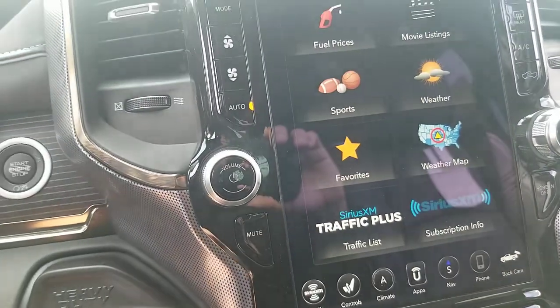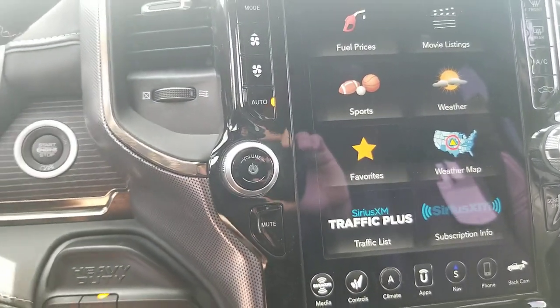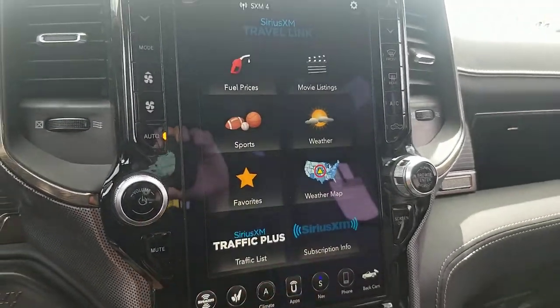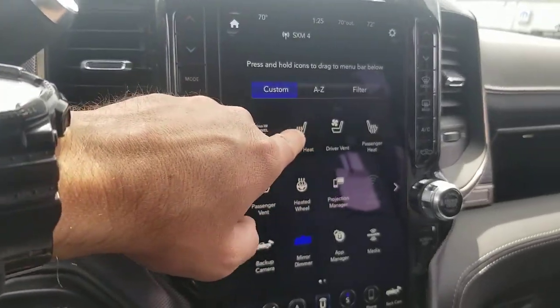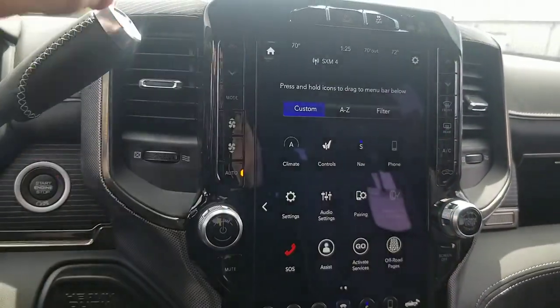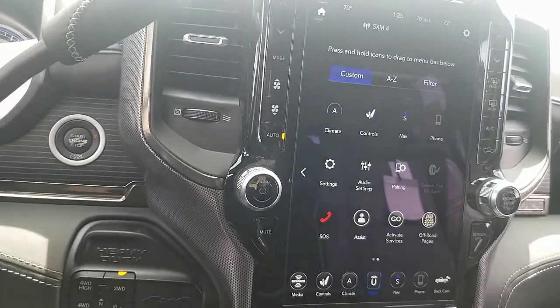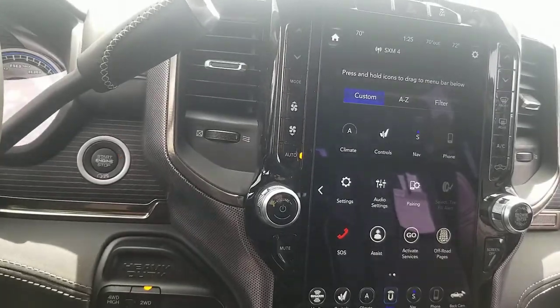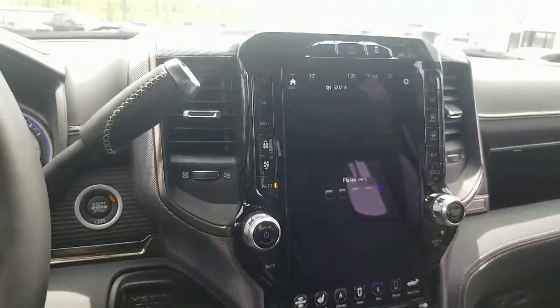So you have Sirius satellite radio, XM traffic, that's going to give you live traffic updates. You can remote start a diesel from your cell phone, guys. How cool is that? You're going to see you have driver heated and vented seats inside this vehicle. Scroll over to the right. Active Go services, super cool. So you're going to be able to be sitting in the comfort of your own home, send some stuff to your vehicle, hop in, and you're hitting the road ready to roll.